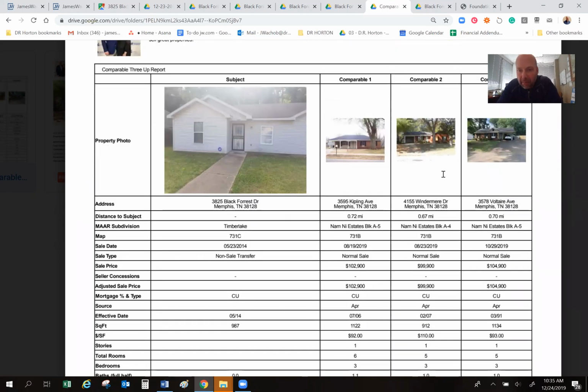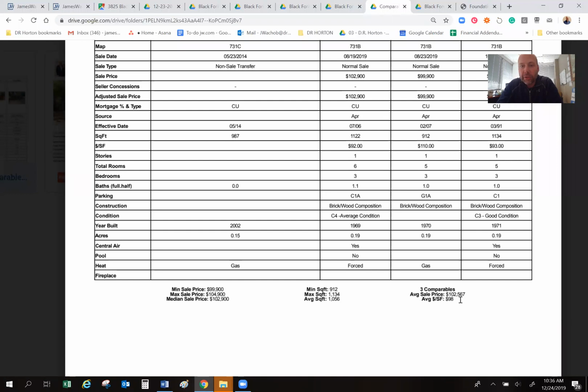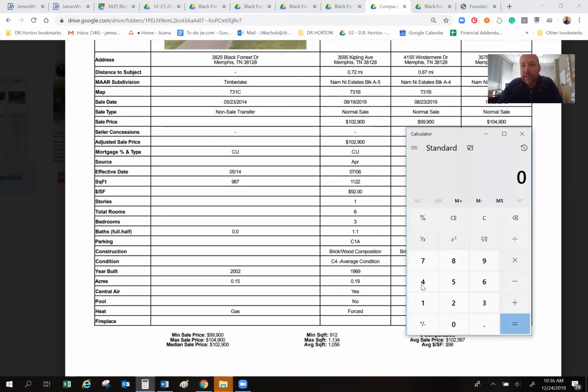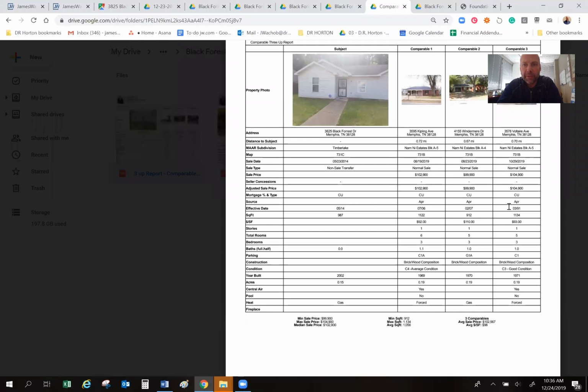I need to meet the guy that bought this property and make him a customer of mine. Then we multiply the $98 a square foot times our square footage. Let's do it together. So we'll go 98 times 987. $96,000 is where this house could appraise. Where did I get that number? Average square footage, right there, $98 a foot from my 3 comparable sales.